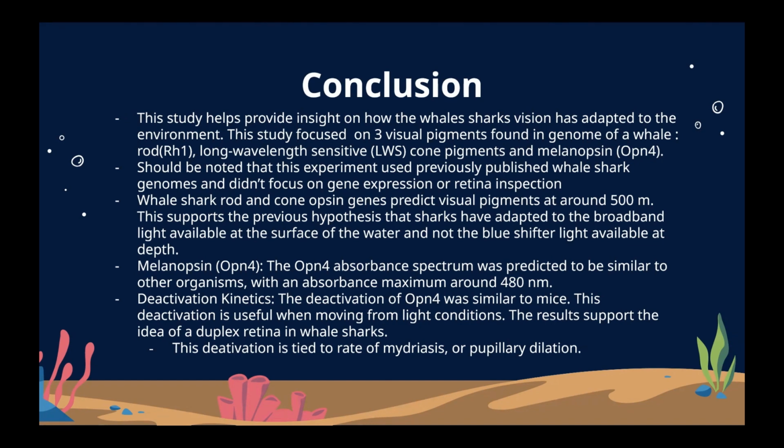So the deactivation of OPN4 was similar to mice, and this was useful when moving from light conditions, like the surface level light, to the lower, and then it just supports their hypothesis that the whale sharks had a duplex retina, and then the deactivation is also tied to mydriasis and pupillary dilation, and the mydriasis is just the dilation of the pupil of the eye.